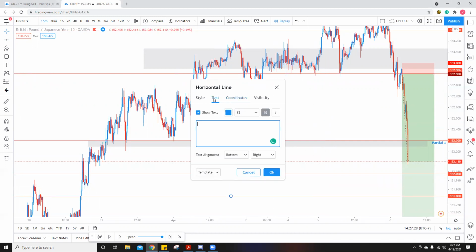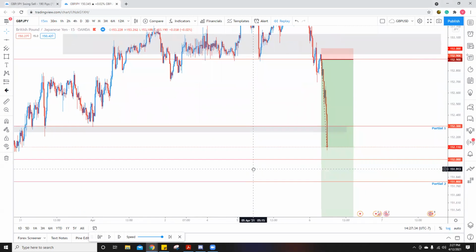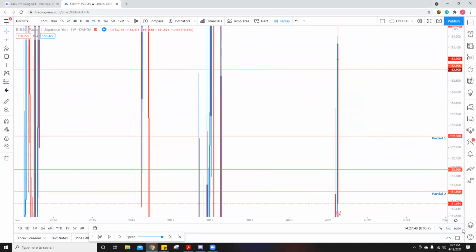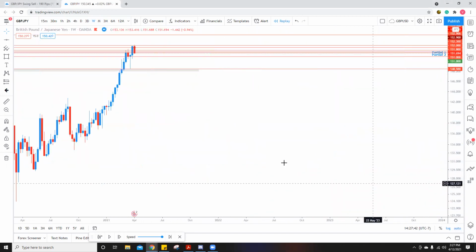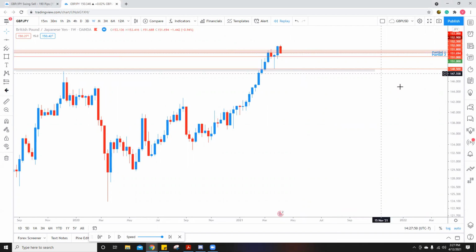So 151.800 was partial 2. And keep in mind that this 152 level that we discussed in the Outlook video was the level from the weekly time frame. So I can actually remove these so you have a clear view of the charts.